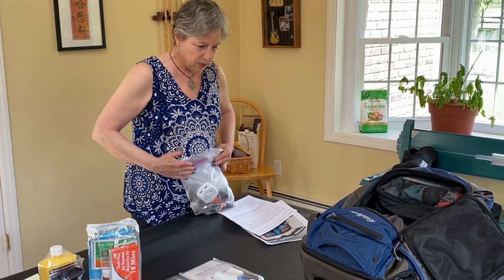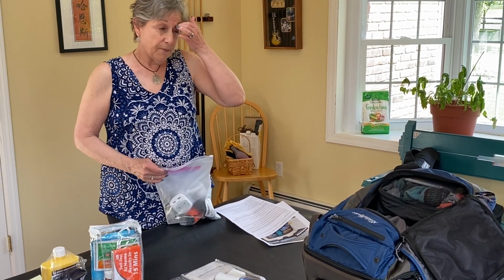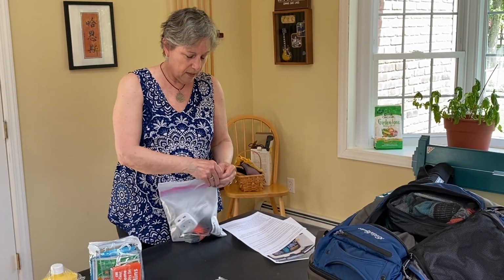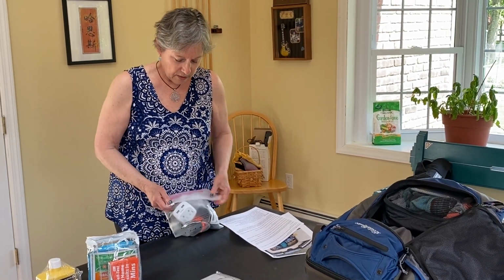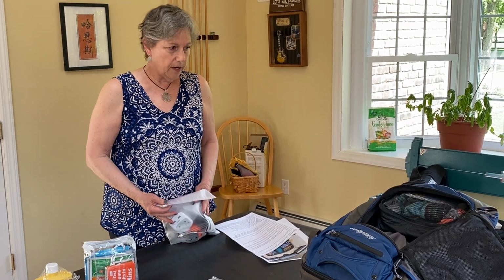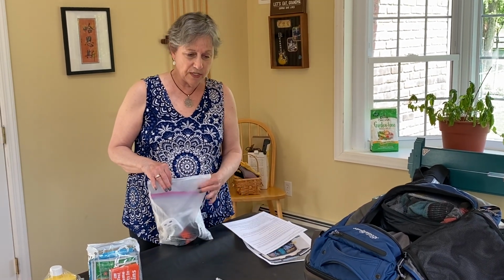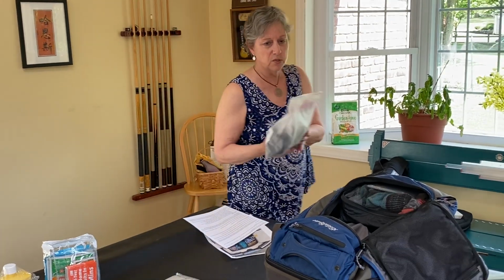Some people like to use the vacuum packed bags. You're certainly welcome to do that. I've never really done it or been into it, but you're certainly welcome to. The other thing to mention is Kenya does not allow any single-use plastic items. They're banned from the country, so that's why I don't have any Ziplocs or plastic bags, but rather reusable ones.